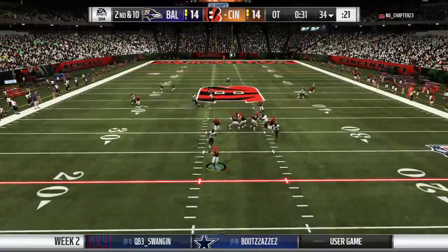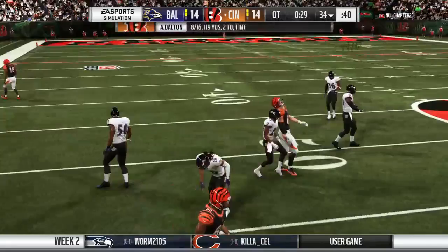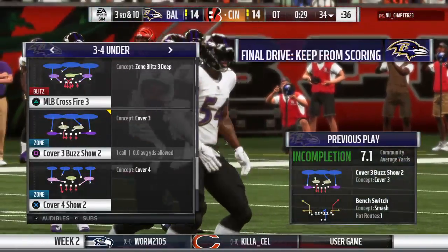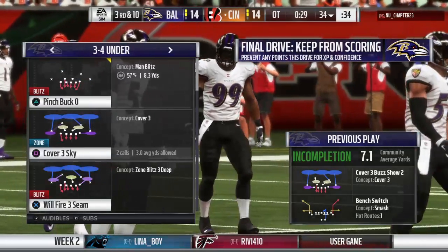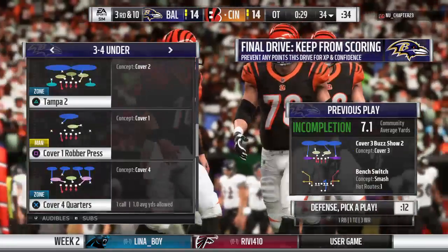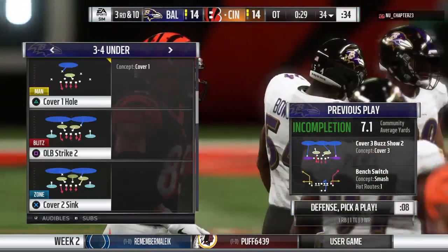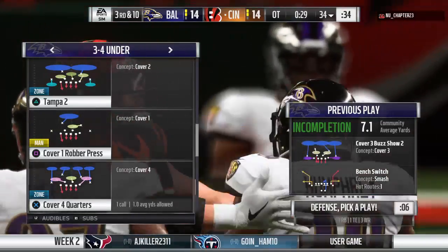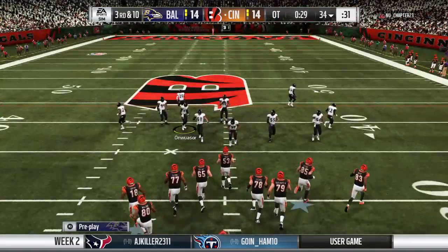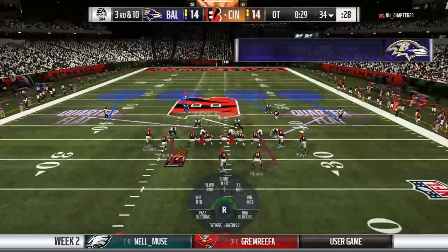2nd and 10. Dalton once more. Buying time to his left. And his throw's going to be incomplete. His big tight end, Tyler Eifert, the intended receiver. And that'll make it 3rd down. You got to remember, because now that we're in overtime, mistakes get magnified. So you got to walk that line between being aggressive and being careful, because that was a dangerous throw right there. You obviously could not have an interception in this spot. And nearly was an interception. He's lucky to get that one back.